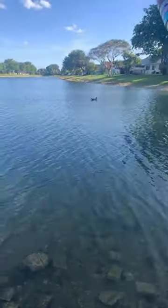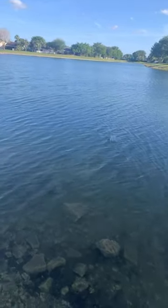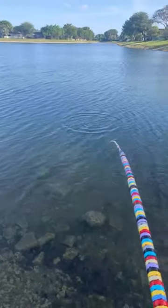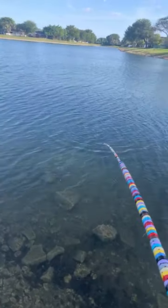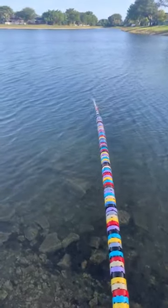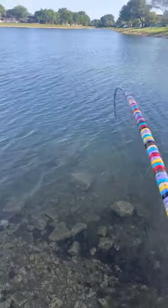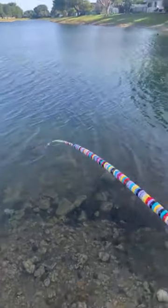Guys, come on. Oh, that's a good cast. A big rock over there. Oh my, there's 209 people here. You need a new bait? Yeah. Yo, cameraman, get a new bait for me, man.